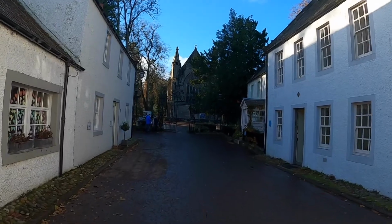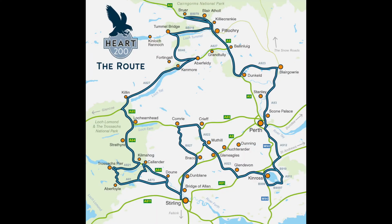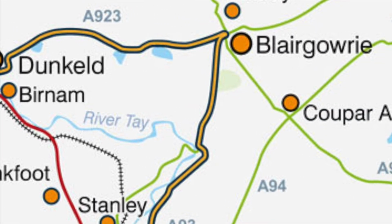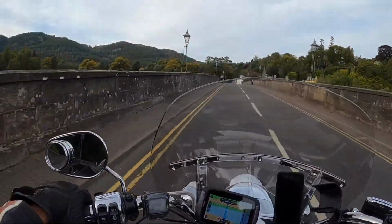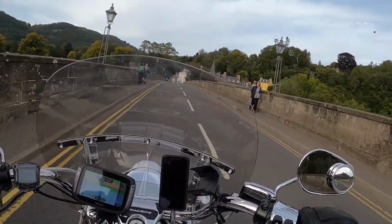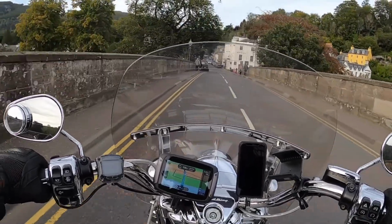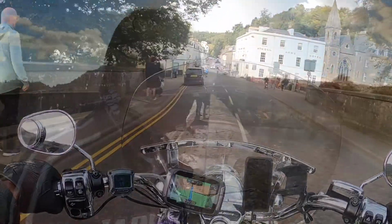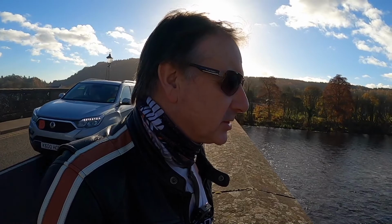And here we are at Dunkeld Cathedral. So the bike will be getting put away pretty soon, and I'll talk a wee bit later about the reason why it's taking so long to film this, but let's just enjoy the view.